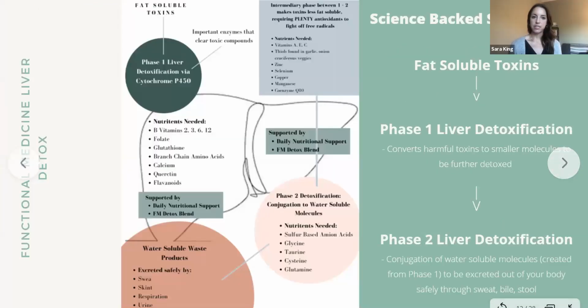So just like Thea was saying, our livers were designed to filter our bloodstream every 6 minutes. But can you imagine never changing the dryer filter in your dryer for 20, 30, 40, 50 years? Yes, your dryer might still work, but it will not be working to the efficacy of its original design.